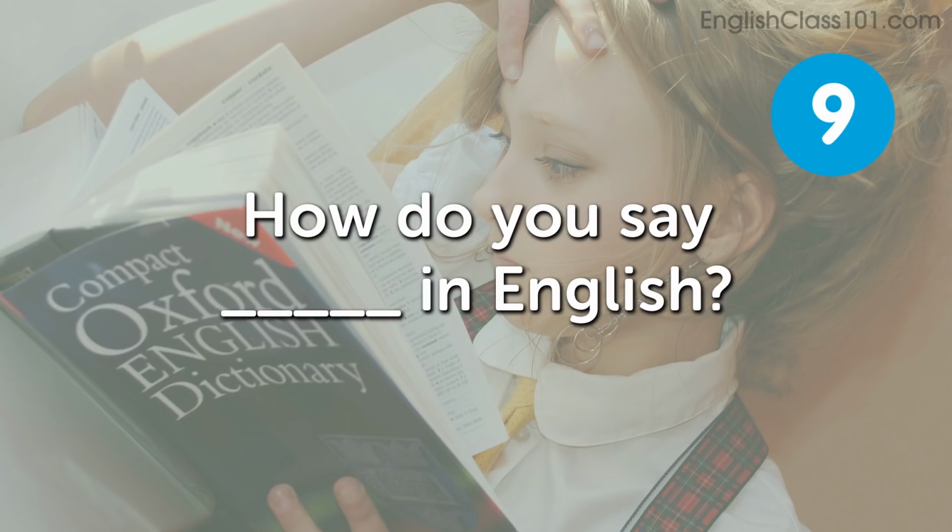How do you say in English? The next expression is "How do you say something in English?" So if you don't know the English word for something, but you want to know how to say it, you can ask somebody, maybe a friend or staff at your hotel, for example. If there's someone nearby that you can ask, you can use this question.